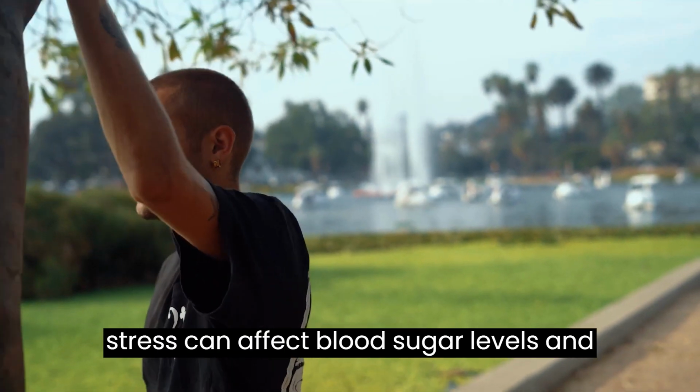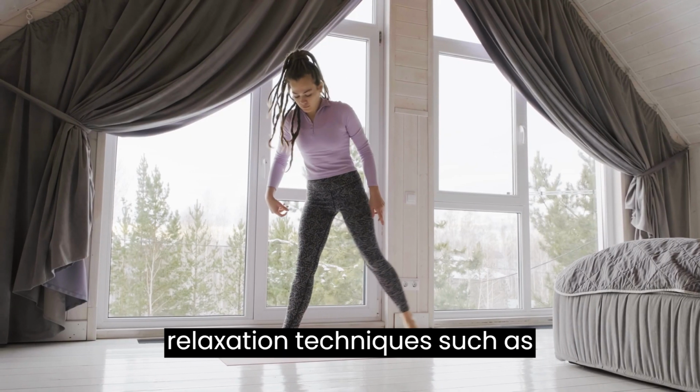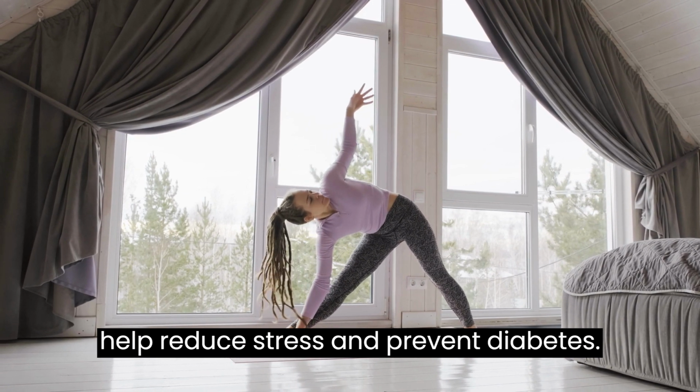Chronic stress can affect blood sugar levels and increase your risk of developing diabetes. Practicing relaxation techniques such as meditation, yoga, or deep breathing can help reduce stress and prevent diabetes.